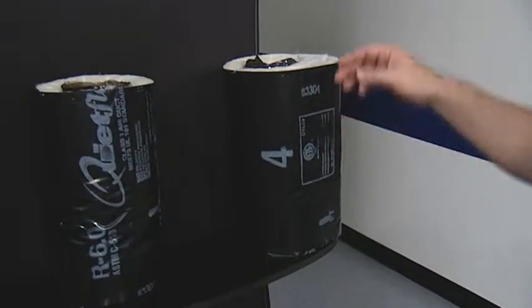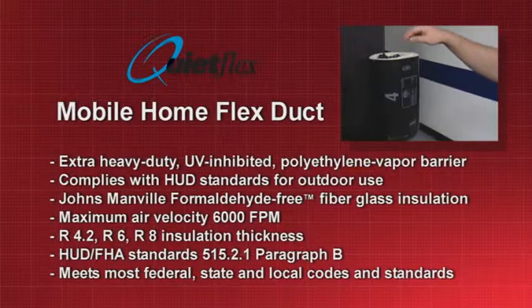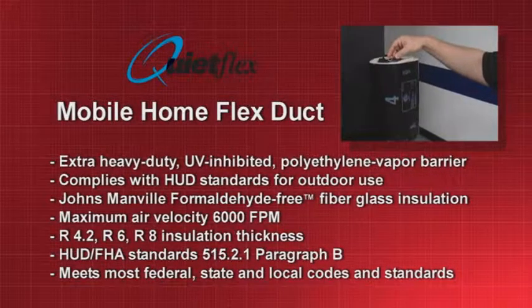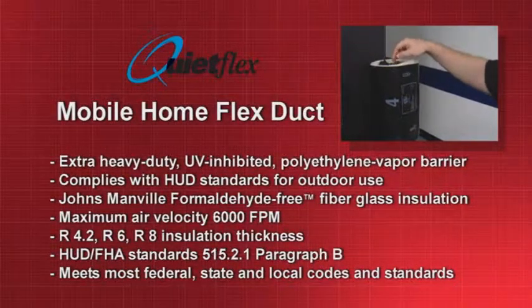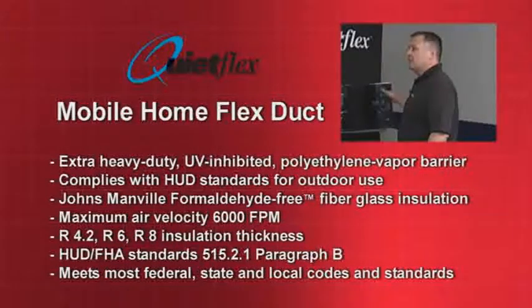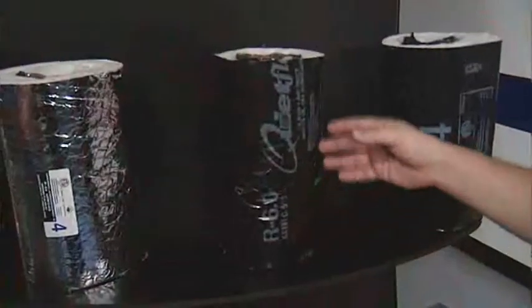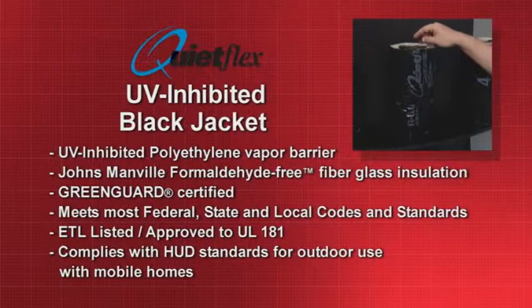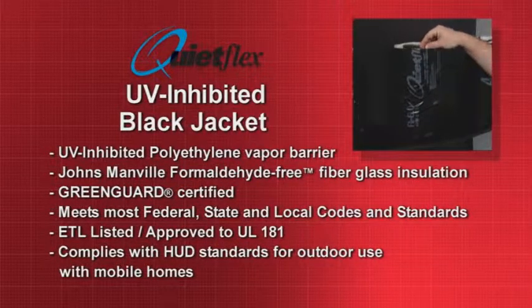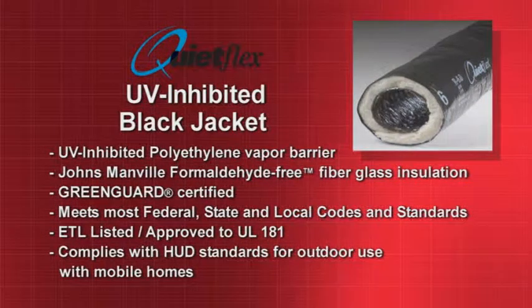We start here with our mobile home flex. This particular product has a 4mm jacket. It has formaldehyde-free fiberglass. Also, our inner core is oversized so that it'll slide over the collars and boots a lot easier. And it has a mill galvanized wire for any type of potential corrosion that may occur within the duct system. This is our UV inhibited product, has a 2mm jacket, has the formaldehyde-free fiberglass, also has the oversized core, and then has the mill galvanized wire.